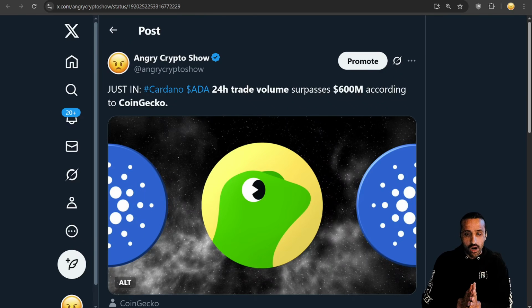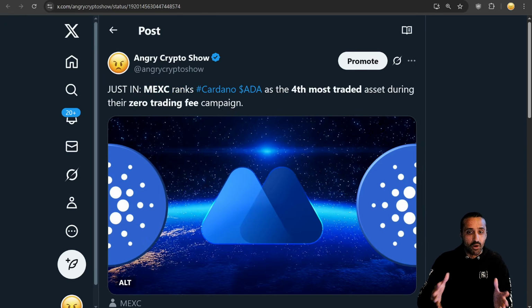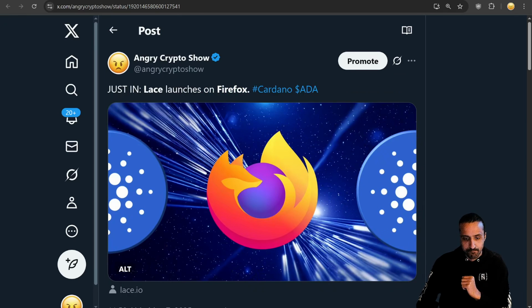Cardano ADA 24-hour trade volume surpasses $600 million according to CoinGecko. And MEXC ranks Cardano as the fourth most traded asset during their zero trading fee campaign.